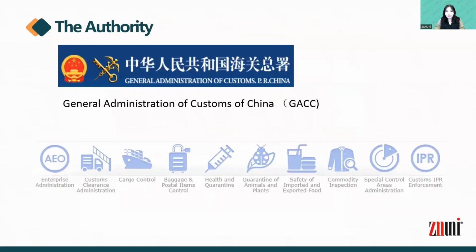The authority entity of customs clearance is GACC, short for General Administration of Customs of China. Below are the service scope of GACC, like AEO Enterprise Administration. If your importer has registered for AEO, then your clearance procedure will normally be much more efficient. And other services like commodity inspection, health and quarantine, etc.